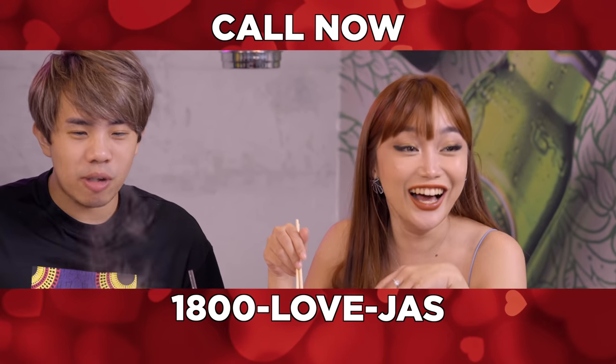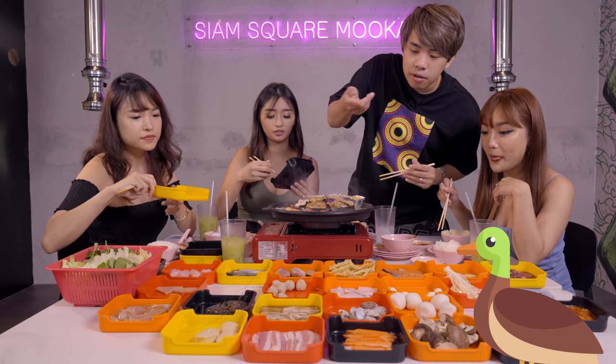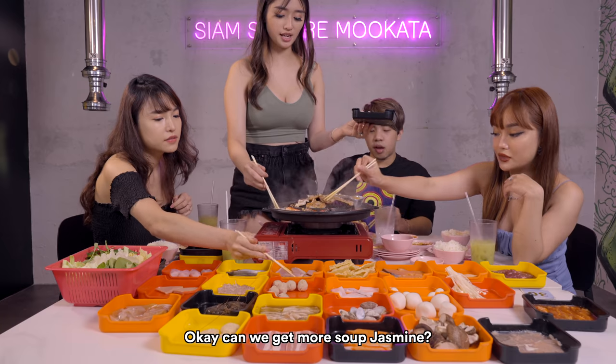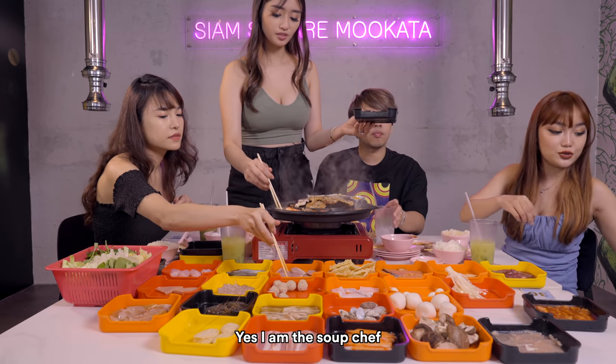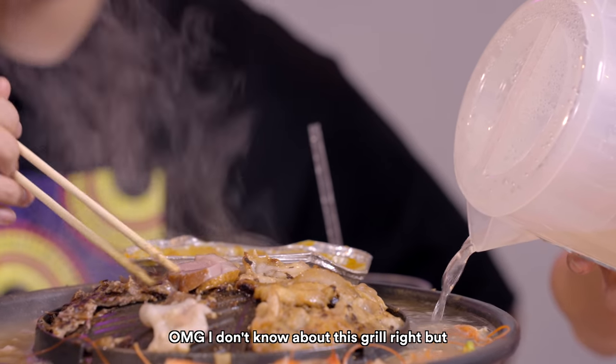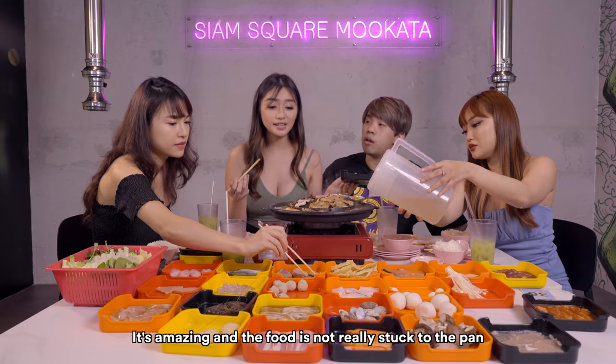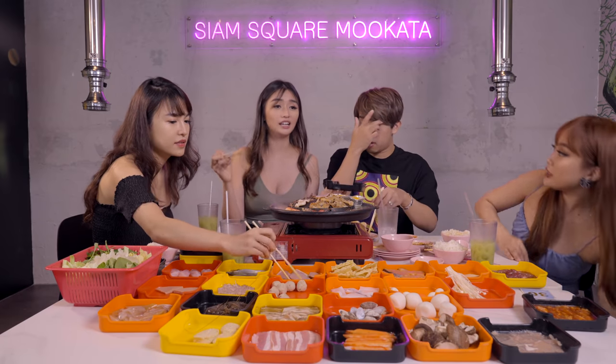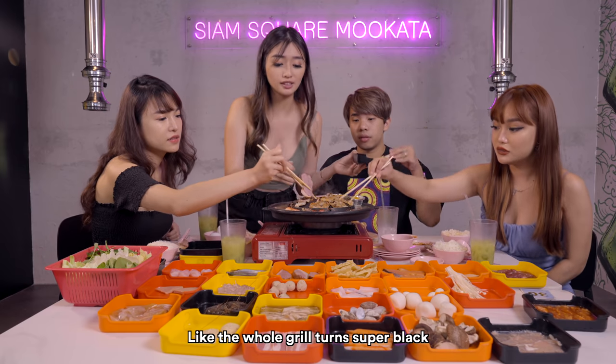Okay, let's do it. Oh my god, we have duck. Yes, mocha. Can we try the duck? Yeah. Okay, can we get more soup, Jazzy? Yes, I am the soup chef. Oh my god, I don't know what it is about this grill, but it's amazing. The food is not really sticking, and usually when you eat mookata, the whole grill turns super black, but it doesn't get black.